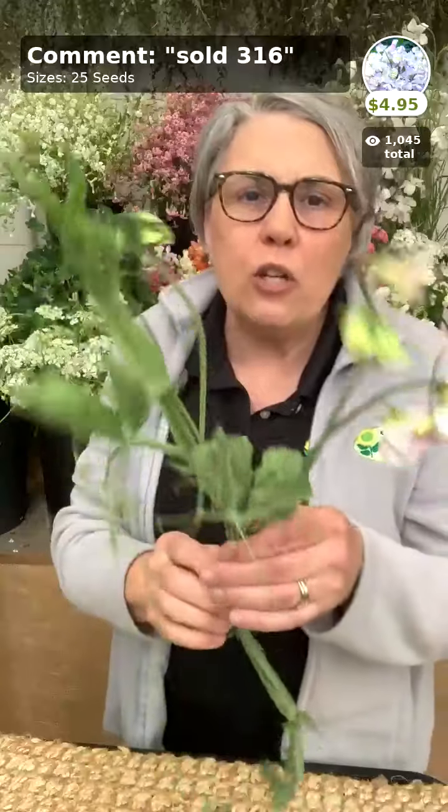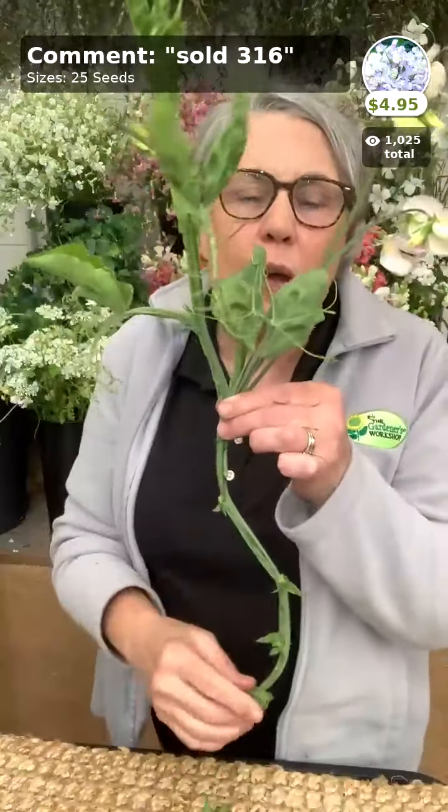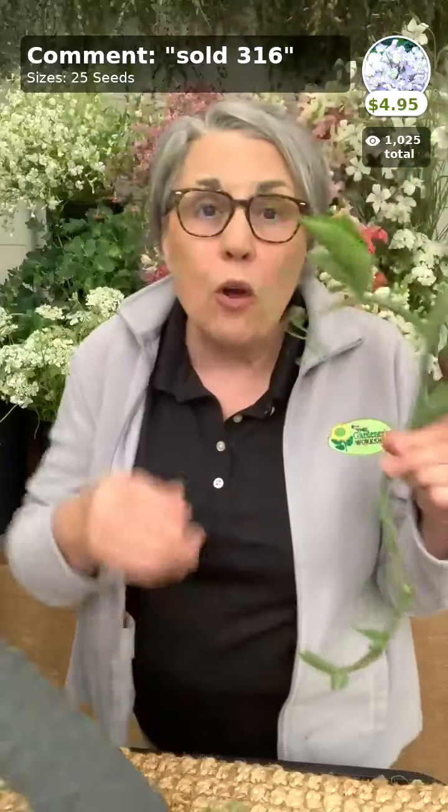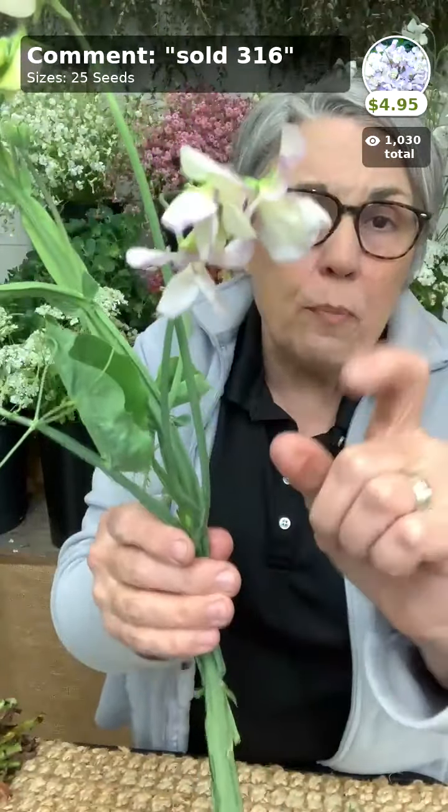Now, guess what, y'all? Sweet peas are blooming. So I have 2 different ones I want to show you. First off, I'm showing you how I typically cut sweet peas. This is the vine, because I want a long enough stem to use it in a bouquet, right? And this is the hyacinth. That's white with a purple blush on it.